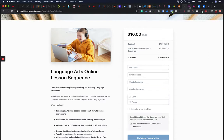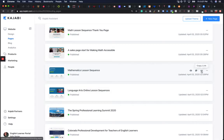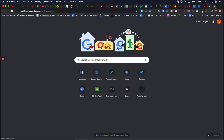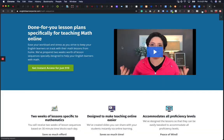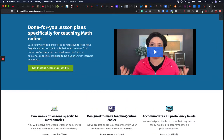And I did the same thing on the other side over here in Kajabi. So then I have the whole math sequence. And if we take a look at that really quick, it shows you in the math sequence the same thing. So it's a similar setup. The content is a little bit different. It's actually a whole other video script.